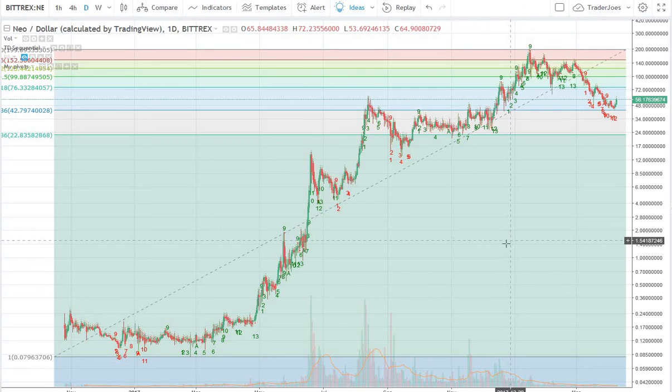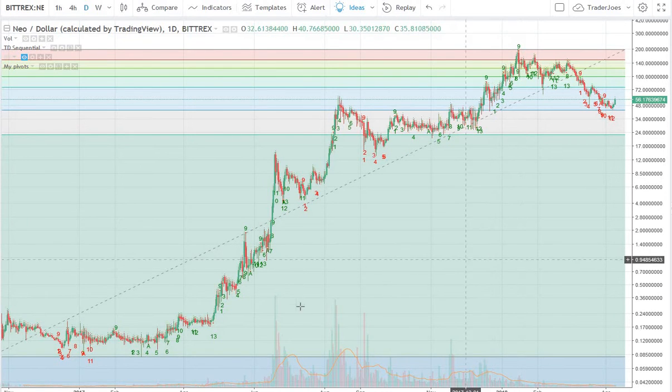Just stumbled onto this amazing chart that took my breath away. It's Neo versus the dollar. This rally from this low point touched all the way back in over a year ago.